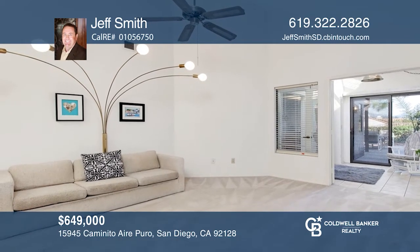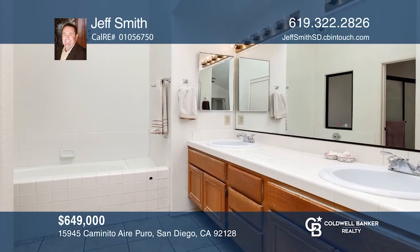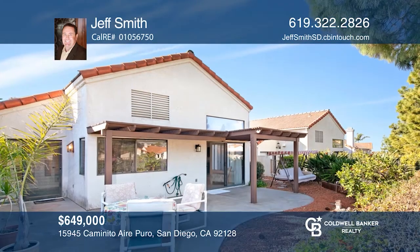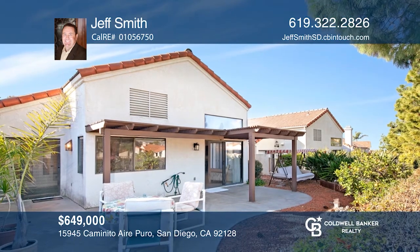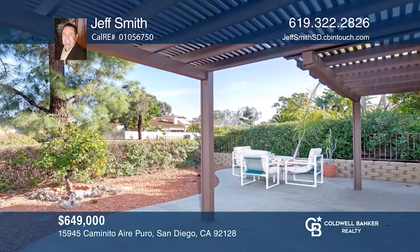The master suite offers a vaulted ceiling with a skylight and an ensuite bath with backyard access. The backyard features an expanded, partly covered patio with multiple seating areas and filtered views. Come see it today with Jeff Smith.